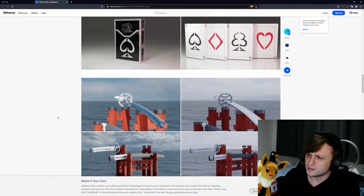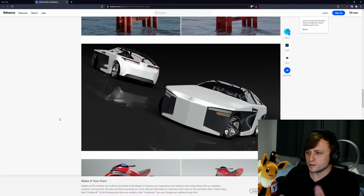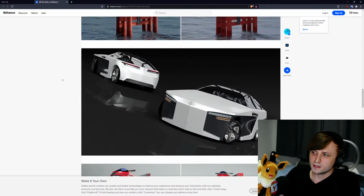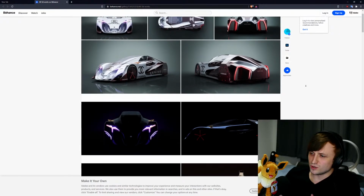What else do we have further down? A mix. So I think, okay, from the looks of it, it looks like we're moving backwards in time for the quality here. This top piece right here, this is fantastic. I love this. It almost looks like something I'd like to drive in a video game.